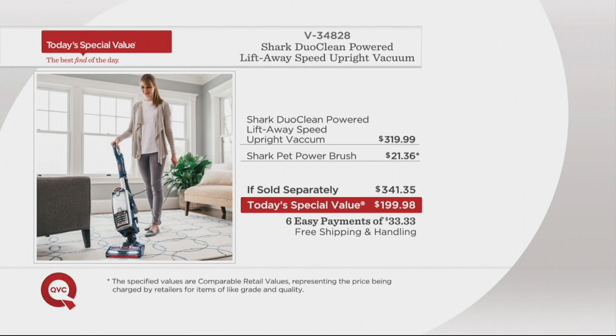We're over $141 less. And then we're going to put it on Easy Pay. Not 4, not 5, but our maximum 6. And then your shipping and handling, oh, that's free. So if you're looking for the vacuum that is going to be as powerful on the floor as it will be above the floor, you're looking for the one with the DuoClean technology where there is no dirt left behind, and you're looking for the very best price, ding, ding, ding, you're a triple winner.